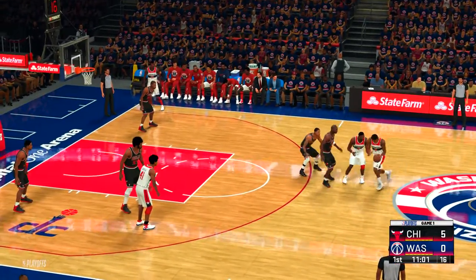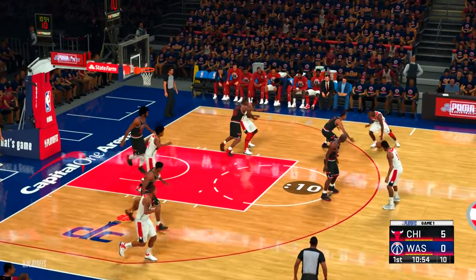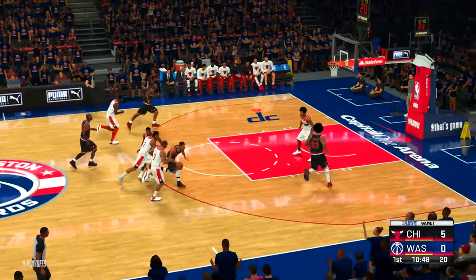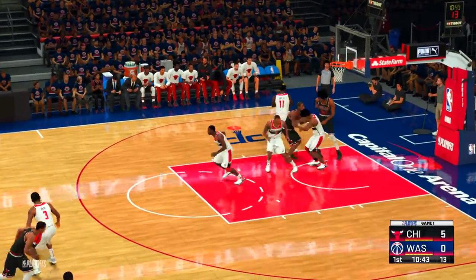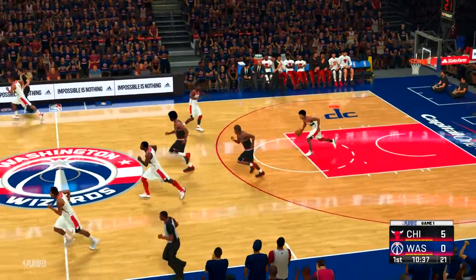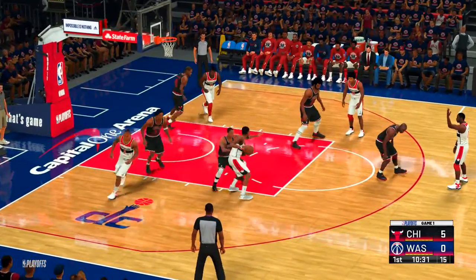Here's Arenas, guarded by Rose. Beal outside. And it's stolen by Rose. And a fast break now for the Bulls. Shoots over Beal. And the Bulls get it back. Rodman tries again. Missed it. Now 0 for 1 on this game. And the shooter had very little space on that attempt. And guys, that's exactly the kind of high-impact defense they want to see out of him.